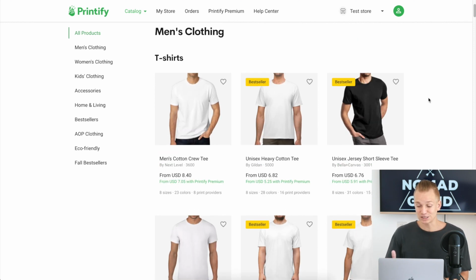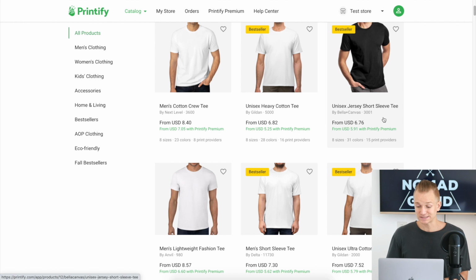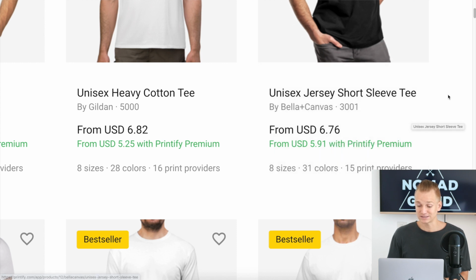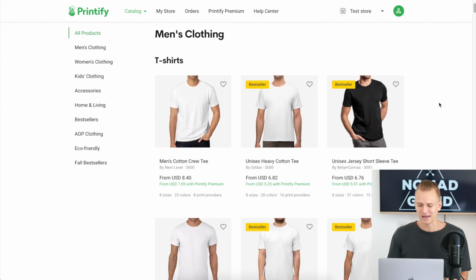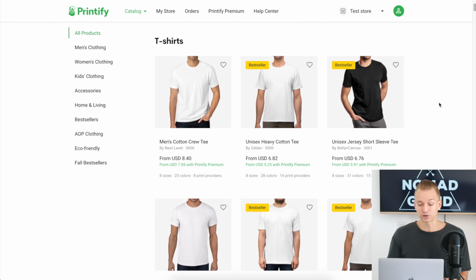So if we look at t-shirts, which is something that a lot of people are selling, if we take this example of Bella Plus Canvas, which is probably the most popular t-shirt in print on demand, as you can see, it starts from $6.76, which is absolutely dirt cheap. I think it's probably at least $4 cheaper than Printful. I don't remember how much exactly it is on Printful now.